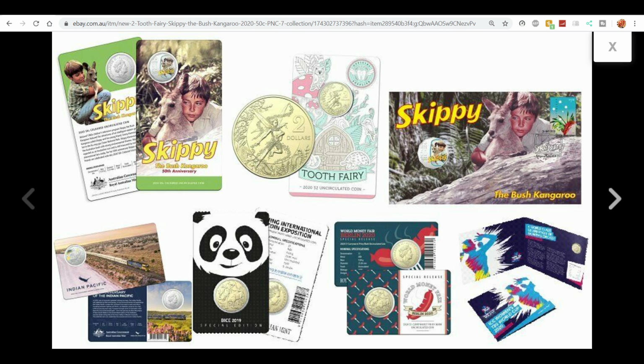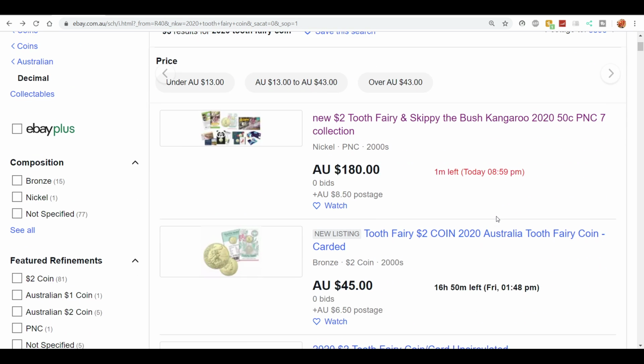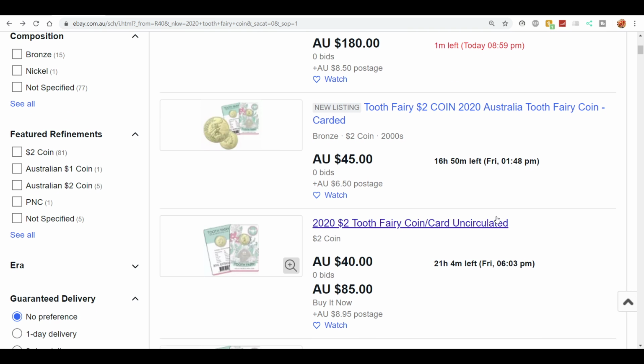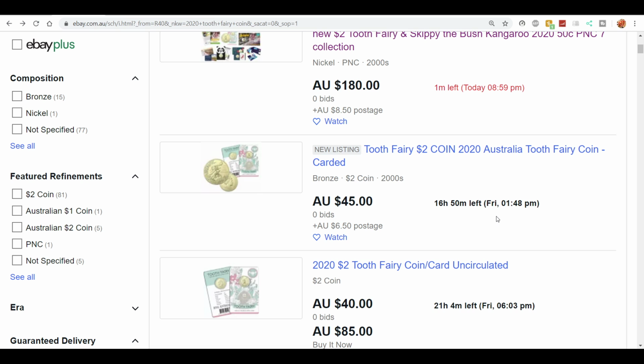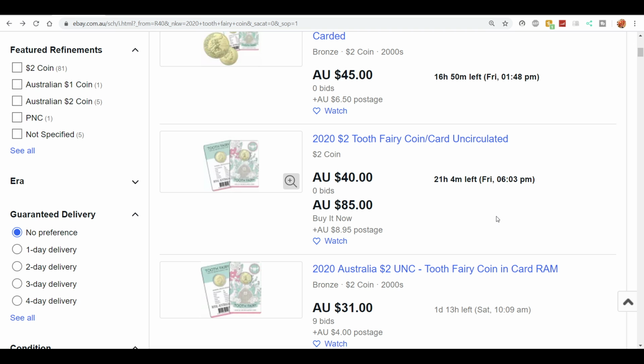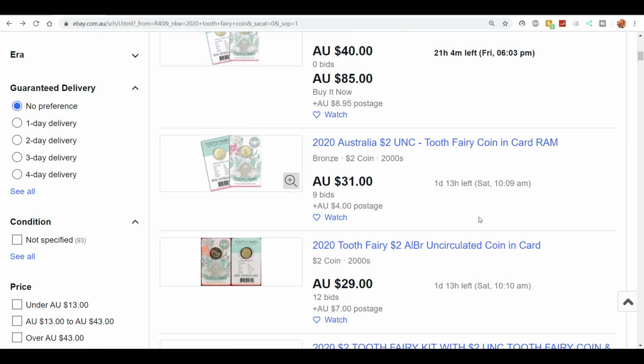We'll go back in time, have a look at what's going on price wise, and we'll start with the Tooth Fairy coin. So that's what we've got here, and I've just got listings up on the screen to do with the carded version. I think that's what I've typed in. No, I've just typed in the whole coin. So let's just have a look here. We can see there's not a lot of action going on. Here's one that's got some bids on it for $31.